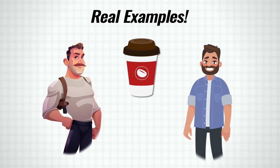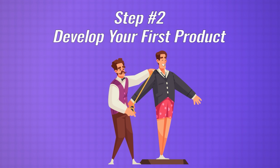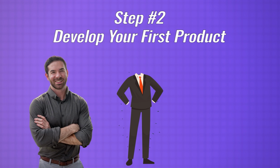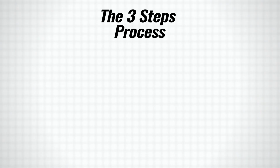Step number 2. Develop your first product. Now that we know who we are selling to, we can develop our product that fits with their specific needs. Now Ryan recommends using physical products as the best way to enter a new industry. And as you develop your first product, you can follow this 3-step process.